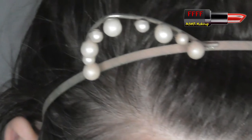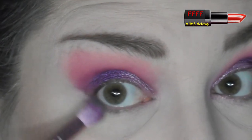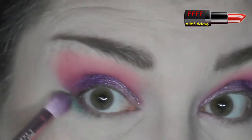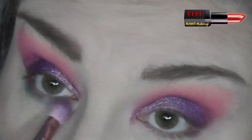Hey, right, I'm back again. And I am going to go in with the JS6. And I'm going to go into Sige. And just really gently buff that green under my bottom lash line, like so.